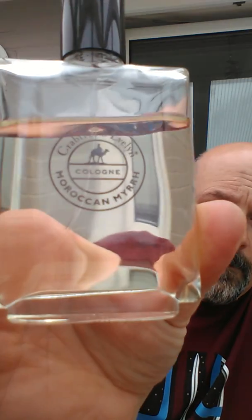First of all is one by Crabtree and Evelyn called Moroccan Myrrh. Just grab it here, that one there. This isn't as easy to get hold of as a couple of others that I'll show you. They did have a shop in York the last time I was there, and also Edinburgh. And luckily enough, there's an outlet place near Sunderland called Dalton Park, and they have one there, so I was able to get this. It's a very spicy aroma, but it's quite strong as well.